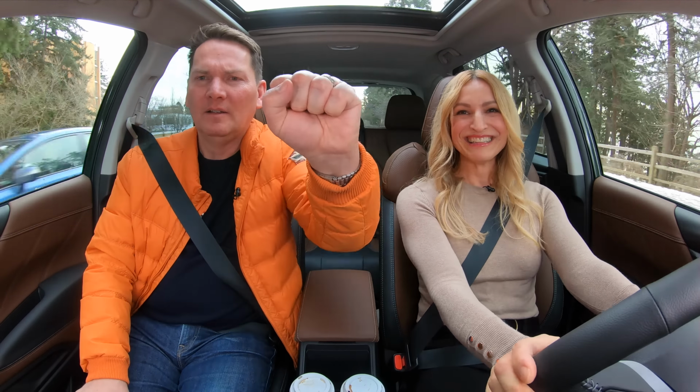The CX-5 interior really is class above compared to its competition, with a sophisticated interior and a touch of elegance. The top trim comes with beautiful soft Nappa leather in brown with Abachi wood trim, creating an upscale interior that can easily compete with luxury brands.